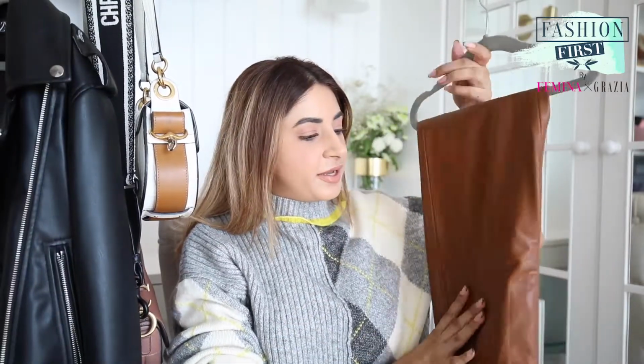Sixth is a pair of tan brown leather pants. These are faux leather. I might repeat myself a couple of times because everything in this video is faux leather, but I feel like I need to make sure you know that. So yeah, this is the first leather piece.